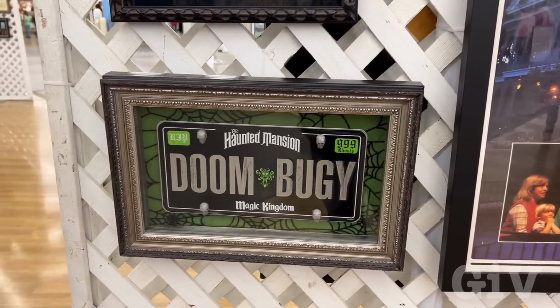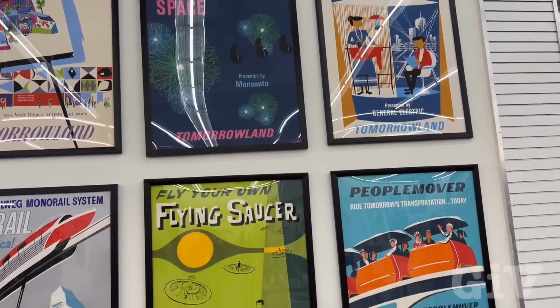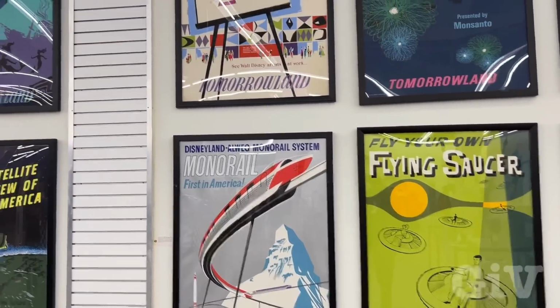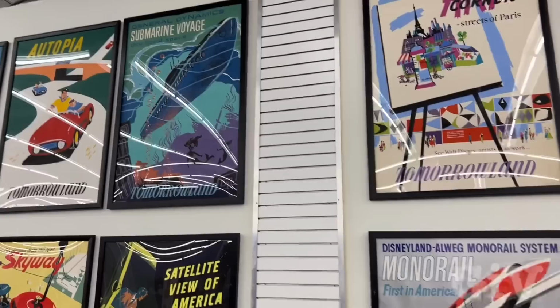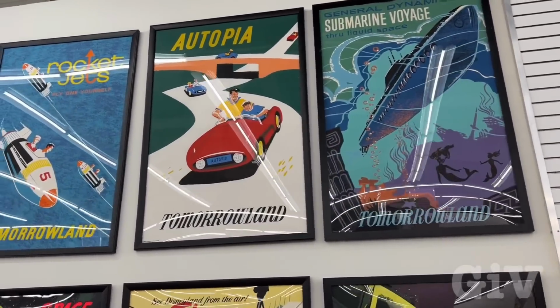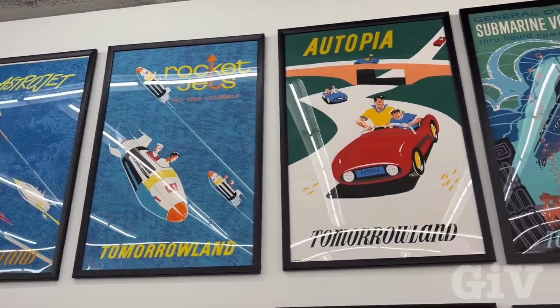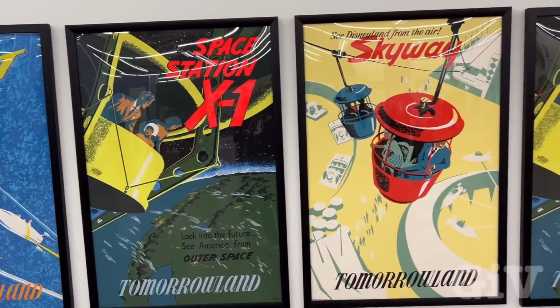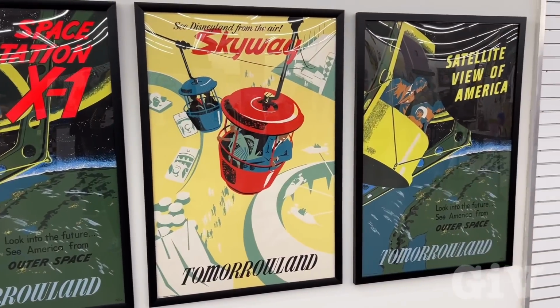The Doom Buggy. I mean, we just walked by those posters and I just read that they're so unique. Some of them, they only have one or two and they're about to sell for $50,000 for a poster. I mean, don't get me wrong, they look really nice, but $50,000? Wow.